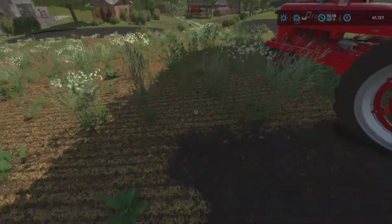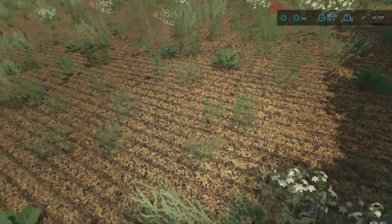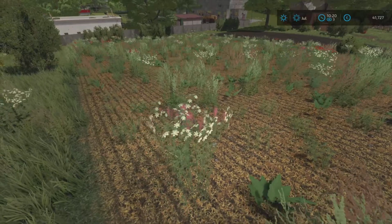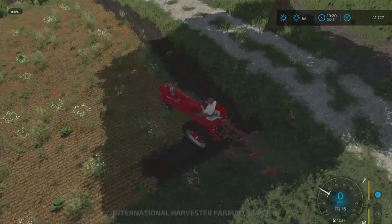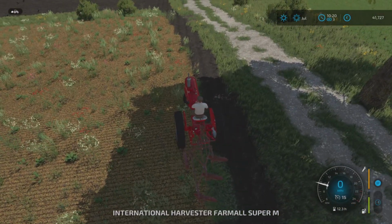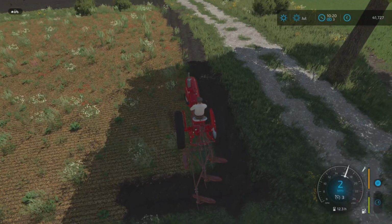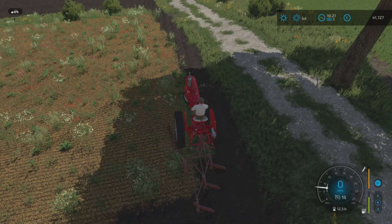Oh, would you look at that? Stones. I'm guessing it's because it was already in that field before we bought it. I don't know. I've turned stones off though. Right. Let's finish this bit here.